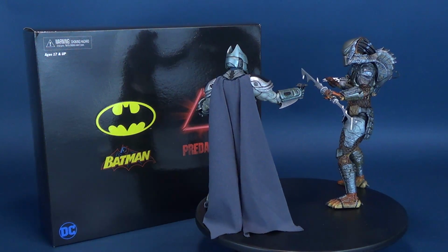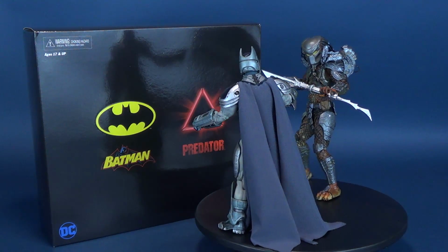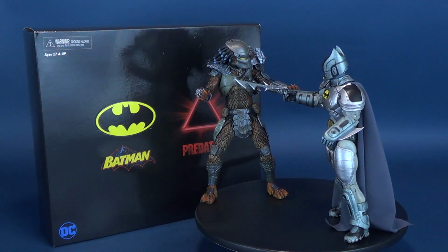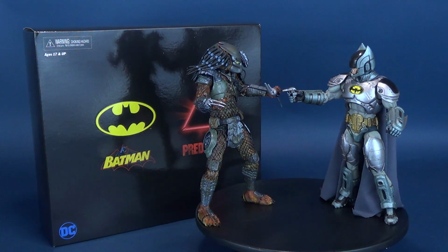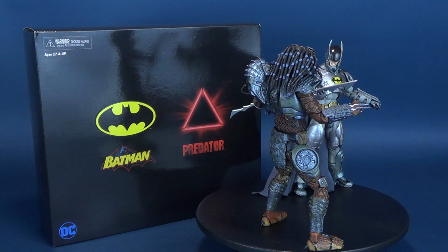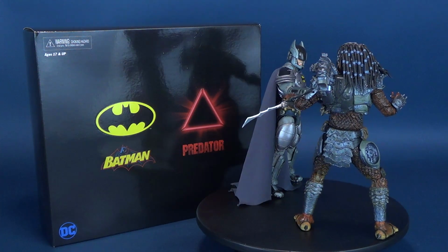Batman vs. Predator is a comic book crossover featuring a duel between Batman and a member of the titular extraterrestrial race from the Predator film franchise. It was written by Dave Gibbons, with art from Andy and Adam Kubert, and it was published by DC Comics and Dark Horse Comics in 1991.